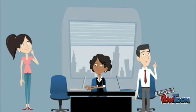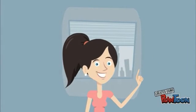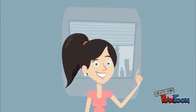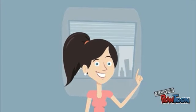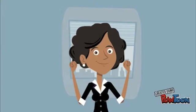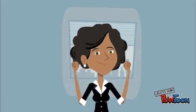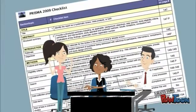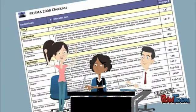Why bother when the article has already been published and is peer-reviewed? Unfortunately, you can't always take the results of a study at face value, even if it has been published. Critical appraisal allows us to carefully look at a piece of research in an objective and structured way to decide how valid it is compared to other research that has been published. Ooh, this critical appraisal thing sure sounds important. Yeah, absolutely. I actually brought a copy of the completed checklist to share with everyone. Why don't you take a look?